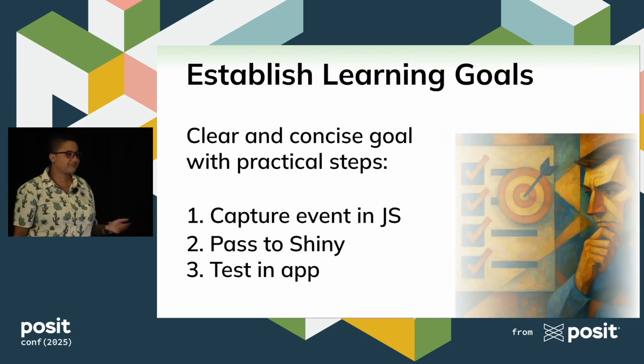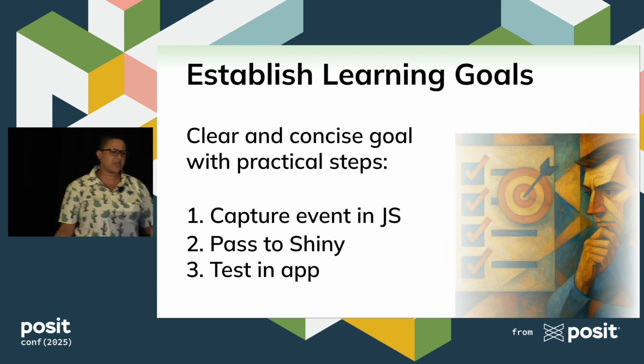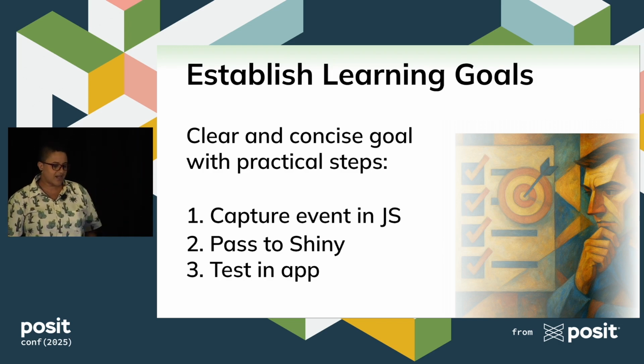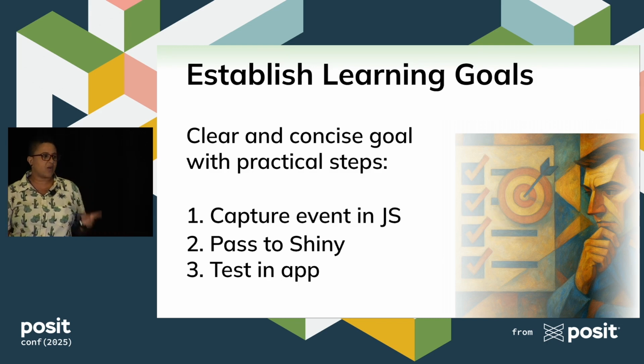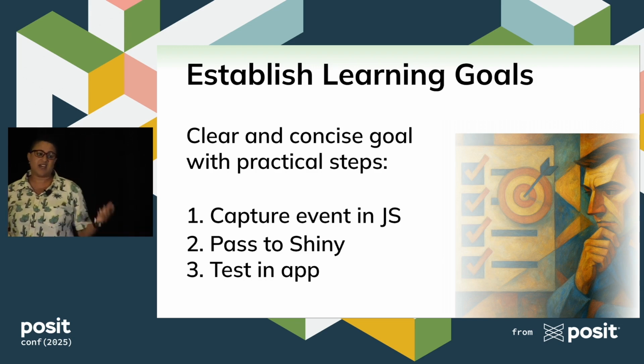So step 1, establish learning goals. And I like to think of this in terms of what would I have done if I wasn't getting LLM help with this. So I guess here I would have been like, cool, my goal is to implement selectable events, cool, and moved on with it. But actually, working with ChatGPT, it asked me a number of questions. It asked me exactly what I was trying to achieve, how long I wanted to spend on it, and what past experience I had. And from my answers to the questions, it ended up coming with this really clear and concise goal, and it broke it down into 3 practical steps. So capturing the event in JavaScript, then passing that to Shiny, and then testing it in an app.